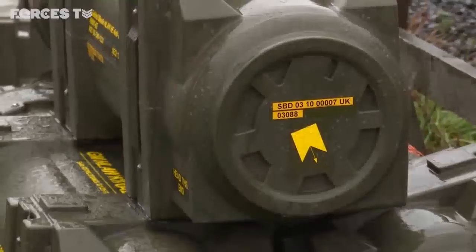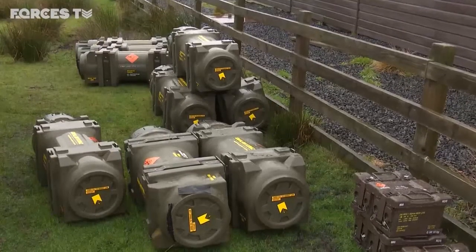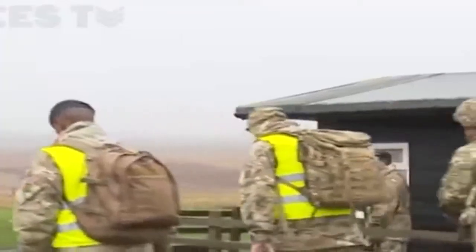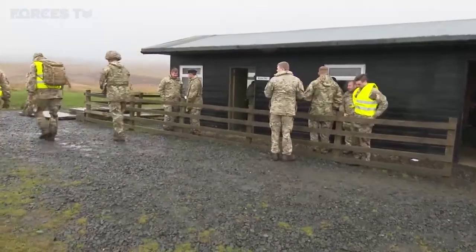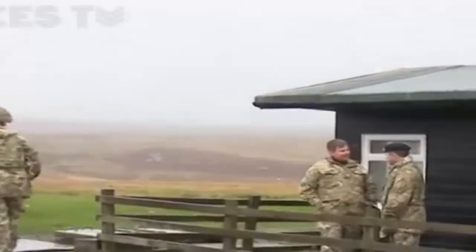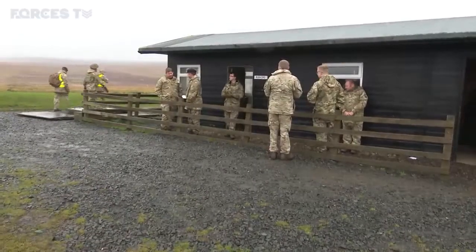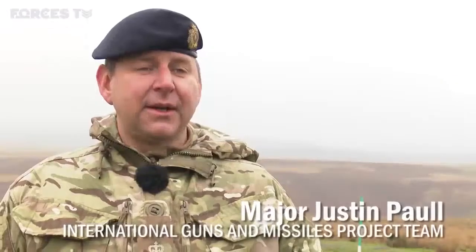The 9 missiles they're firing today represent 10% of the Army's UK allocation for the whole year. And it's not just about firing practice. Ammunition technicians are also on site to analyse the performance of the weapons. The NLAW system has been in since 2009 and is going out of service in 2029. So it's in for quite a while.